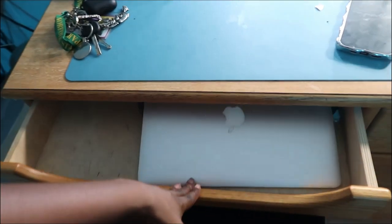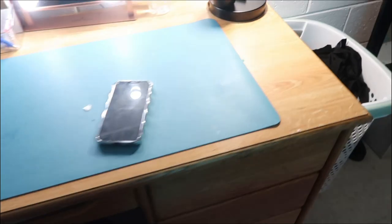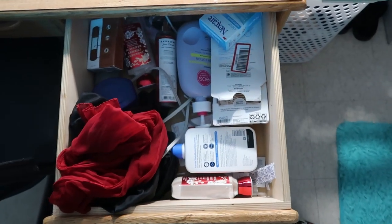Moving on to below the desk, we have three drawers that they give you. And then you also have the little slide out part. I just keep my computer in here, my computer case, and then my journal. And in the three drawers, not gonna lie, it's kind of messy, so not too much. Like, literally, I have everything.